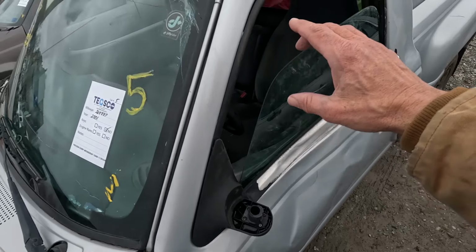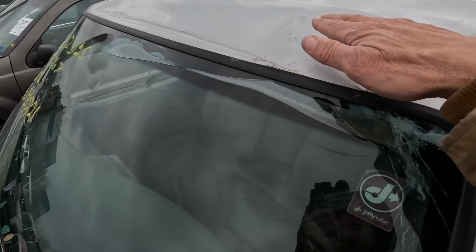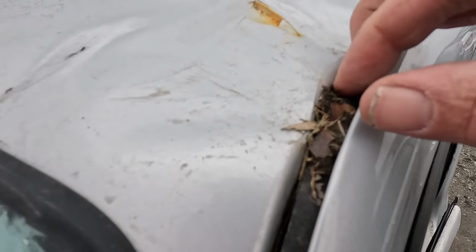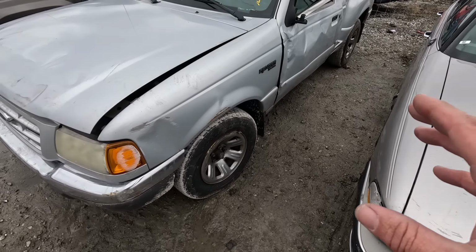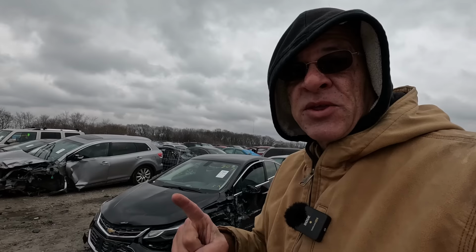But yeah. Oh man, I wonder if this one rolled over. Maybe this is not such a great deal. Look at that, it's got dirt right there. This was a rollover. So good engine and transmission, most likely. And that's all this is gonna be worth. Good part out vehicle. Now, if you're looking for parts, this is a really good place to buy. If you need an engine or transmission, just buy the whole car.